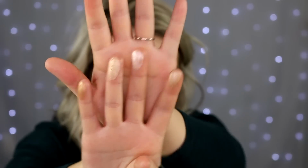There's just a few of the shimmery shades, and obviously you can use all of these on your face as well. Not really a whole lot of mattes. It's mostly a shimmer palette, but the quality and the formula is so amazing, and I use this all the time.